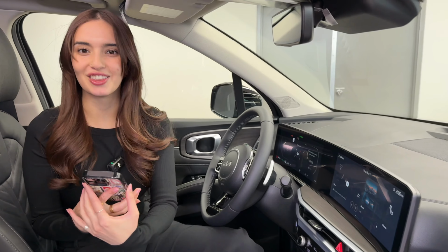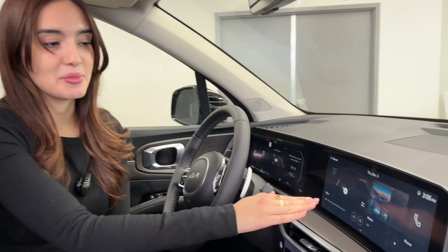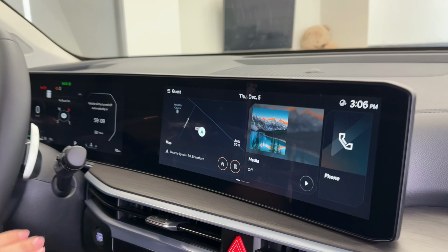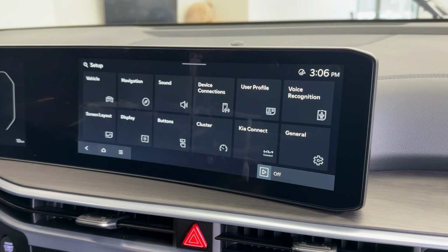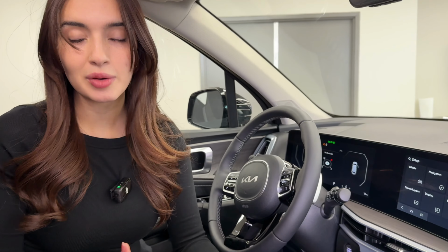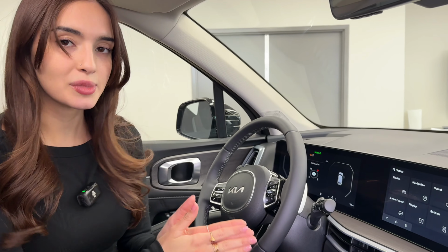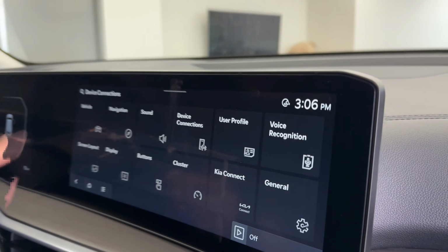So I'm gonna have Charlotte unlock her phone for me. And in the meantime, I'm gonna tell you guys how to get set up on the main head unit here. So on our 12.3-inch display, we'll slide over and click Setup. Keep in mind that if you're driving a Hyundai car or a Genesis car, the layout might look a little bit different, but you're still going to follow the same suit. It'll always be Setup and it'll always be Device Connections. You can find it right over here.